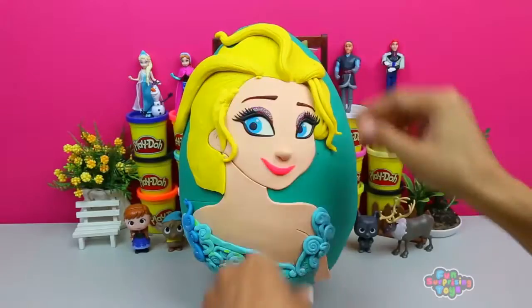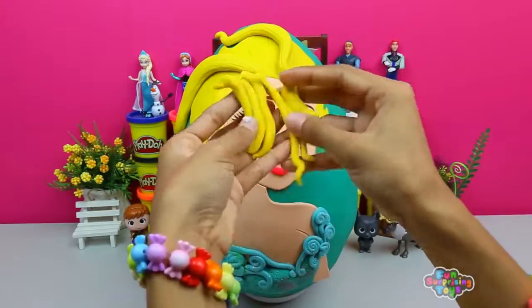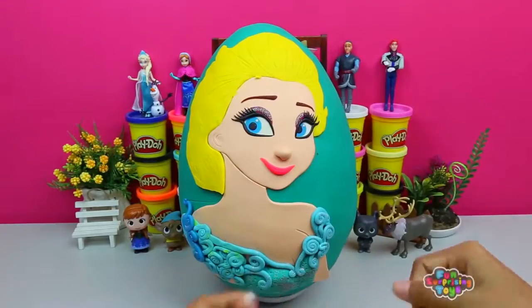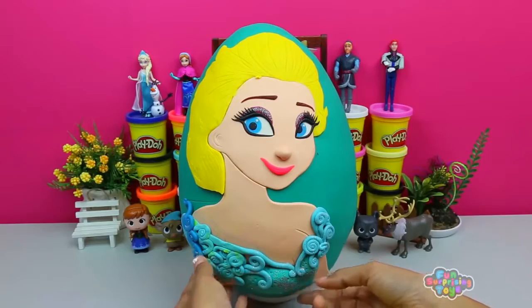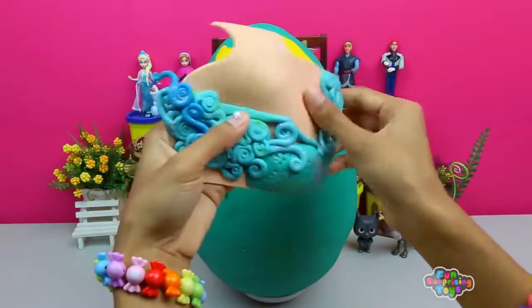Remove the strands. Remove the bangs. Some more hair. She has lots of hair, doesn't she? Her dress now should be coming off, as well as her body parts. Oh my!